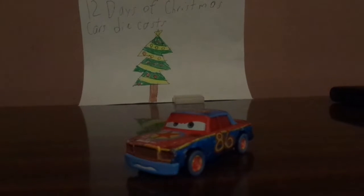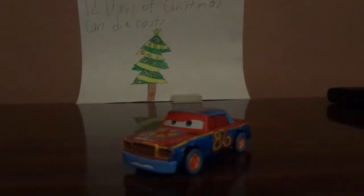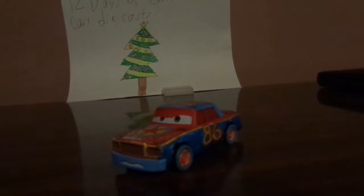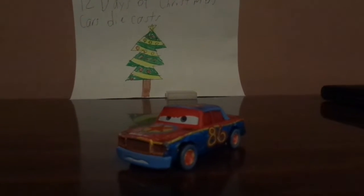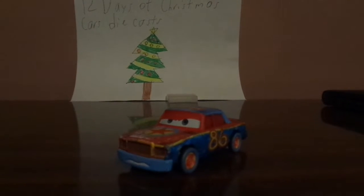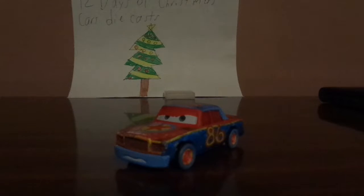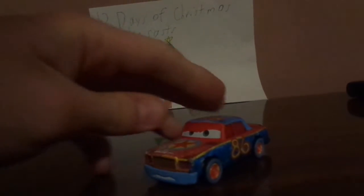And most of them were taken out by Miss Fritter. Although my favorite part of Cars 3 was Bill himself saying, "Hi, Patty," and then Patty replied back, "Oh, hey, Bill." I mean, it was very funny there, I must admit. So anyway, let's get right into the details.